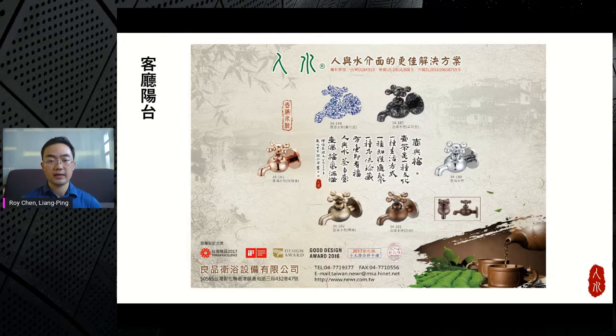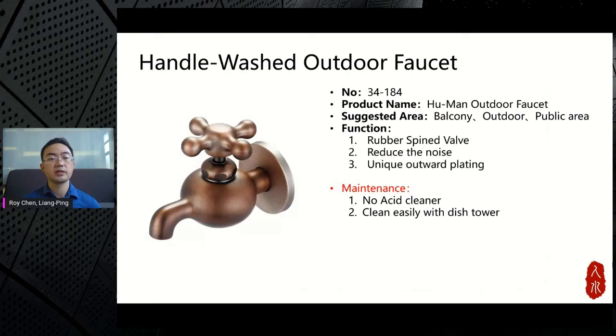So we have this type of category and this type of products that can fit different designers to put in their house to decorate their balcony and to have their own style in their home. So let's talk in more detail about these products.